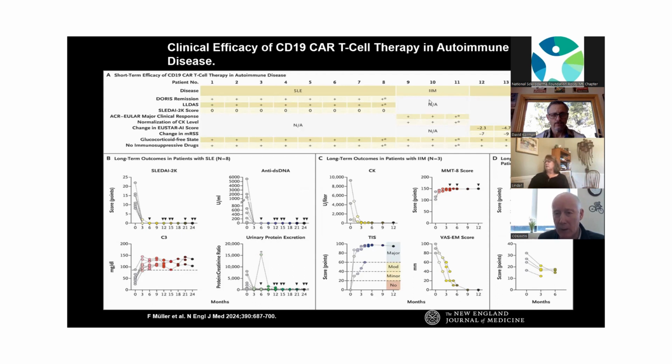In terms of the idiopathic inflammatory myositis, patients again were off therapy and appeared to be responding. And then in scleroderma, and again, follow-up is short, they have a EUSTAR activity index score, which is a European score for measuring the activity of the disease, and there was improvement. Looking at the skin, there was also significant improvement in patients after treatment, and they were also off glucocorticoids and immunosuppressive drugs. Again, that's in the upper panel.